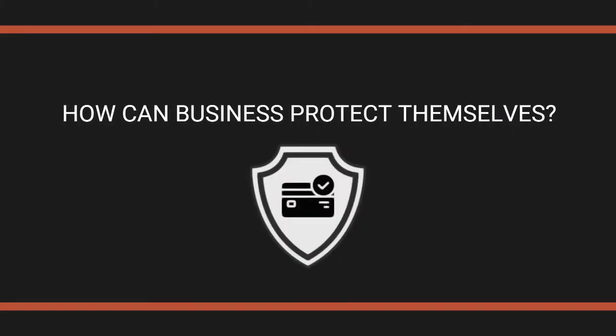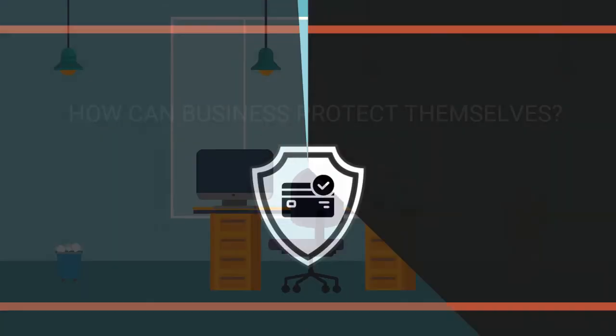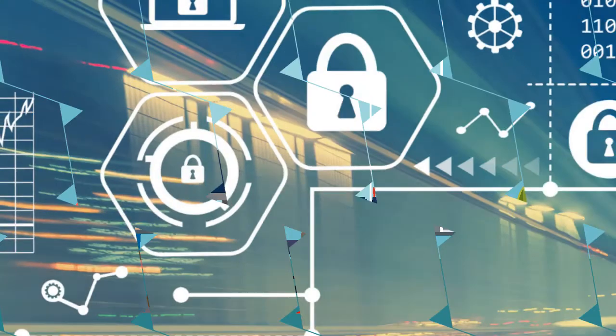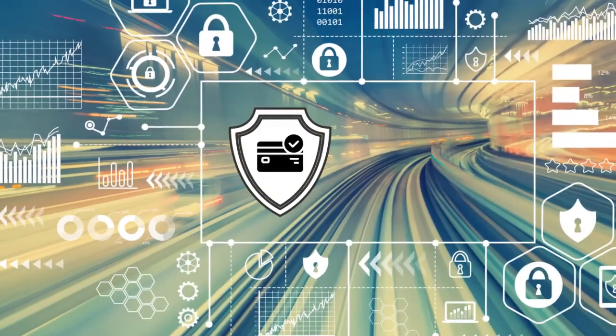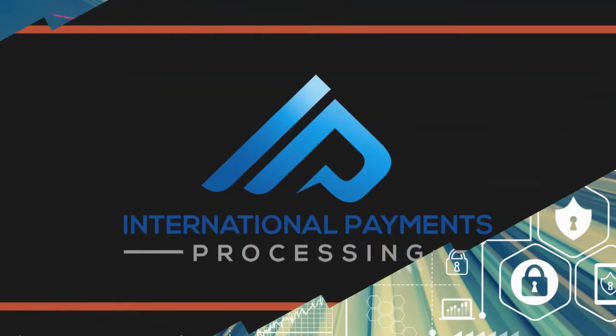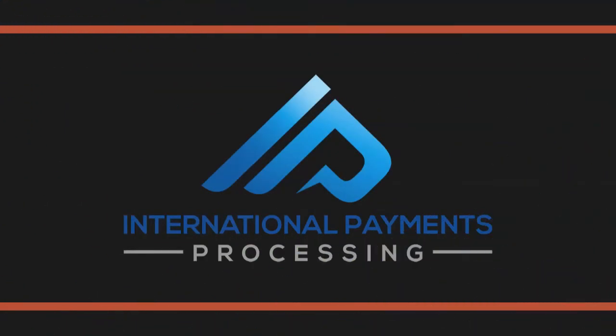So, how can businesses protect themselves? It's complicated to identify and protect your business from credit card testing and BIN attacks. Usually, a business should apply fraud protection technology and gateway solutions together to mitigate potential fraud. However, there are some activities that IPP can do right now to protect your business.